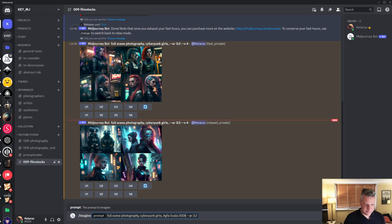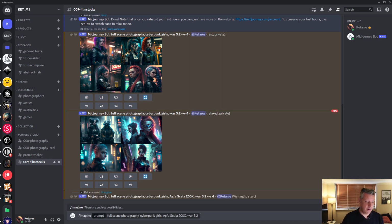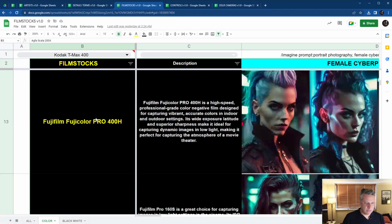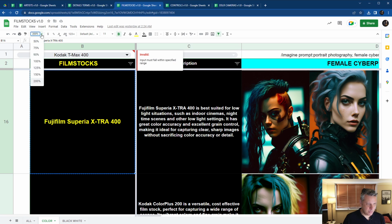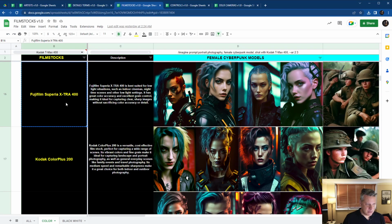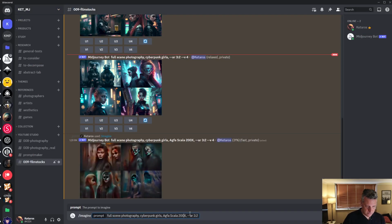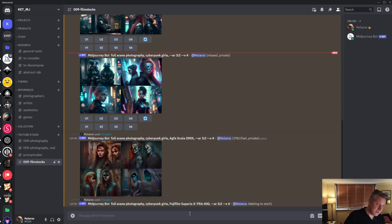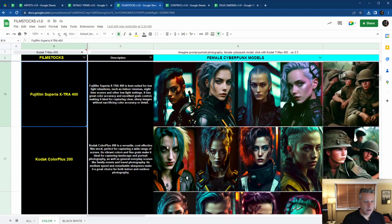Let's put here the Agfa Scala 200 and let's see the results. Let's get some other ones here. Let's get the Fujifilm Superior Extra 400. It's too much zoom here. Now you guys don't need that much zoom. So let's get this one here. Let's get one more, just for us to compare.